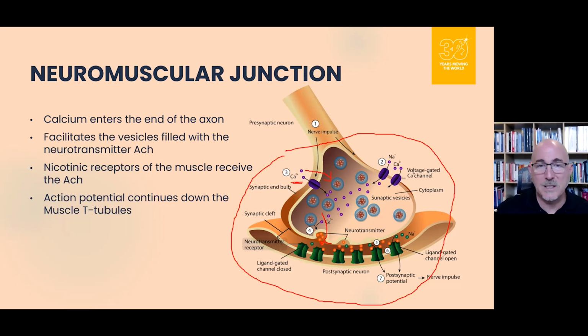And these particular acetylcholine receptors are referred to as nicotinic receptors. You don't have to remember that, but that's the name of the receptor. And it's just waiting for the acetylcholine to come inside these receptors. And once the acetylcholine hits the receptors and there's enough acetylcholine in the cleft, it's going to initiate another action potential that's going to go down inside the muscle into the T tubules.